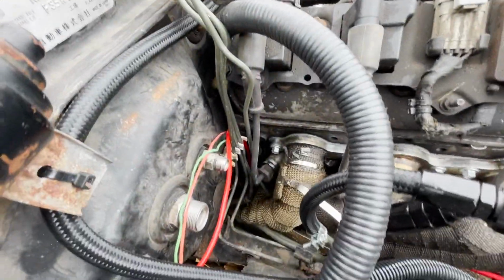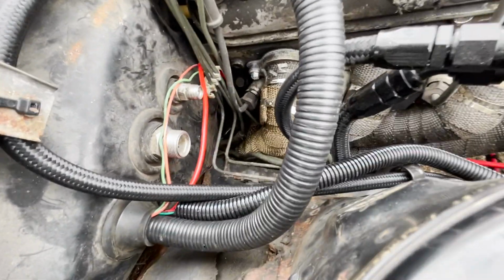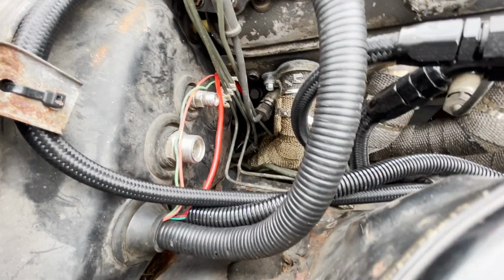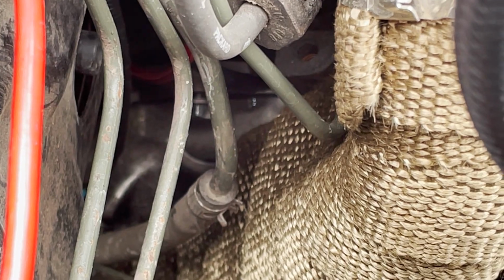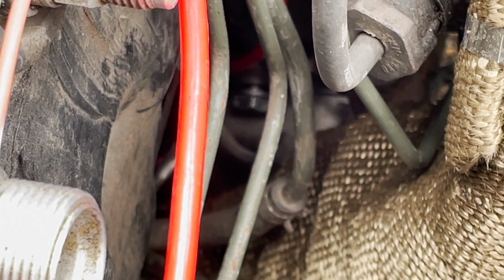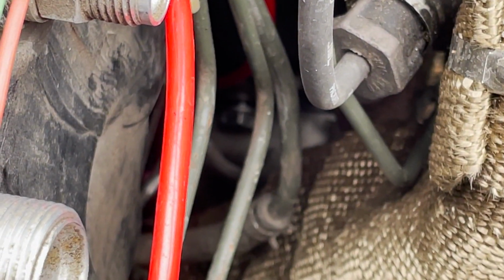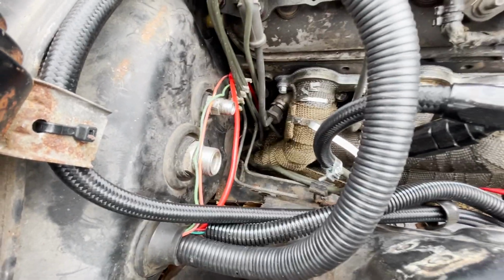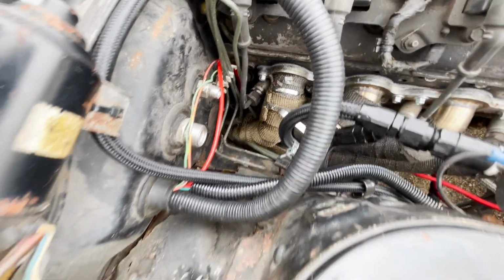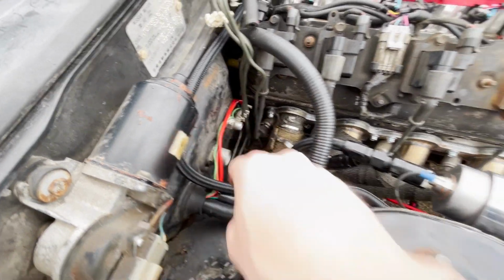I'll bet that starter's loose down there. Man, oh man. I can see the starter bolt backed out. Let's see if I can zoom in here for you. See that starter bolt? Right there. Right down in there. You can tell that sucker's backed out. Nothing but content over here. Man, some guy should have wrapped these wires so they don't look as terrible.